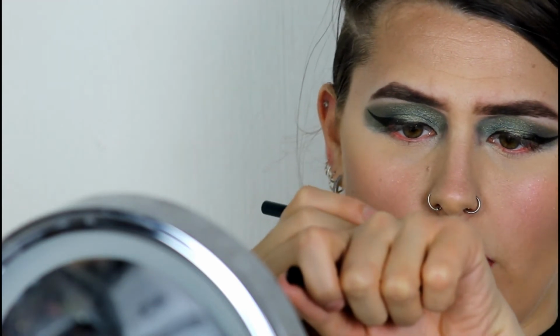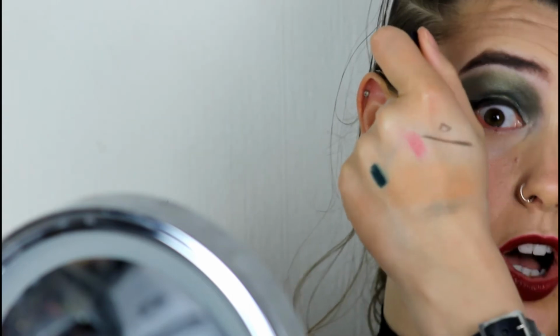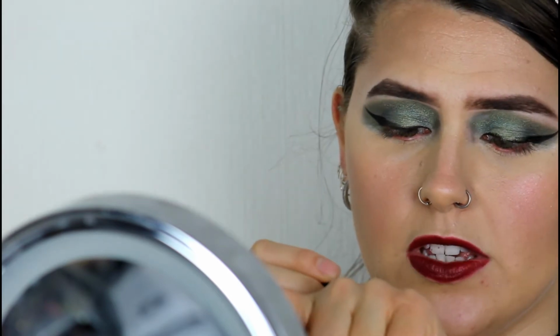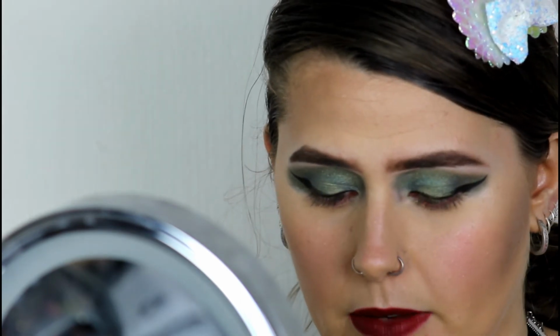Ten thousand years later, I got into the pencil. So, ooh. Oh. It's very, very creamy. And that is a gorgeous dark green. So it's pretty much the same colour as the cream eyeshadow I used on my lid. So that's gorgeous.